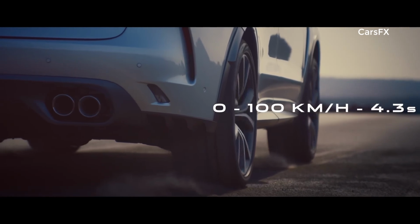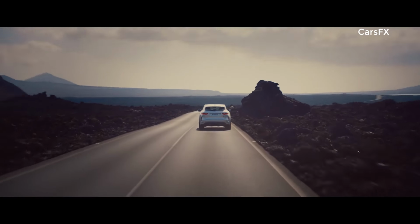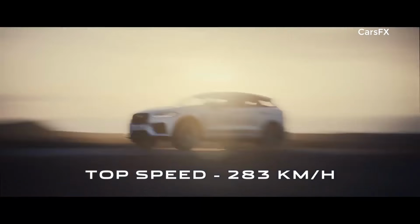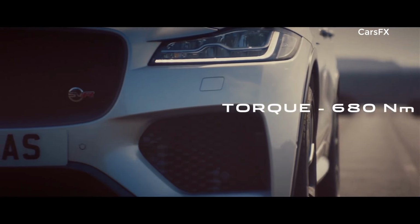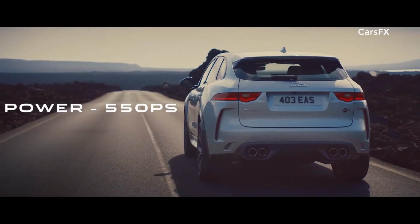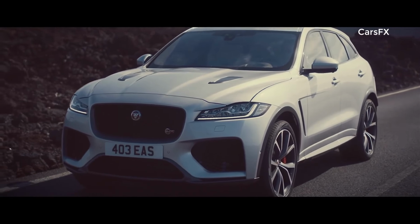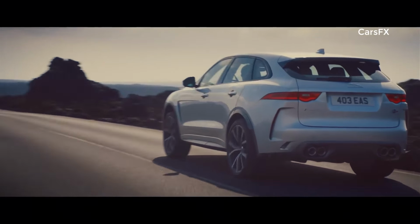To 100 kilometers per hour in 4.3 seconds. Top speed of 283 kilometers per hour. 680 newton meters of torque. 550 PS from the 5-liter supercharged V8 engine. A performance SUV has never been this exciting.